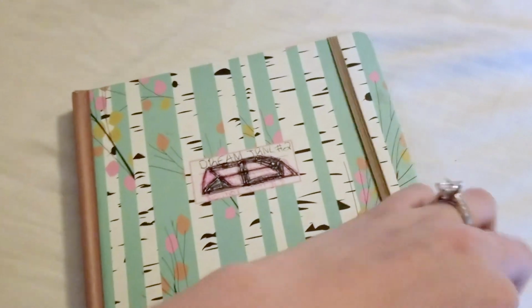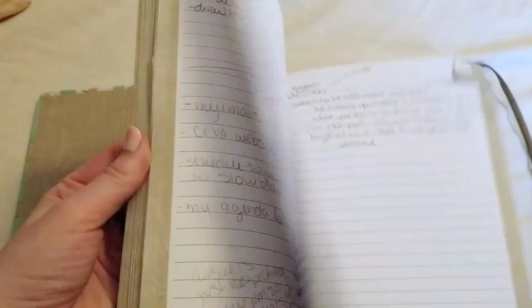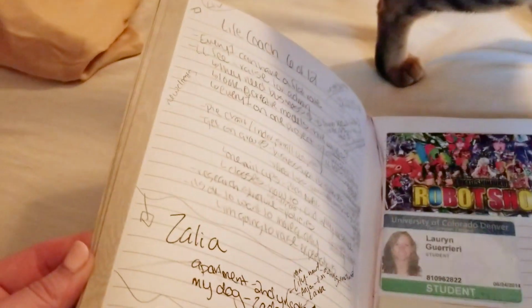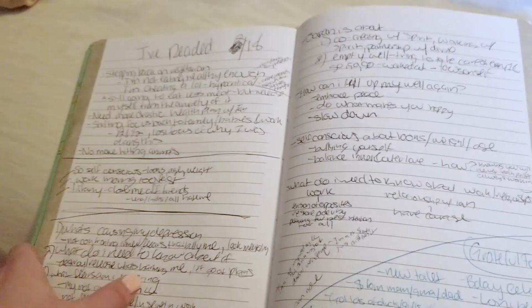I also have a journal next to my bed. This is both for automatic writing, for if I wake up and I have a dream and I want to write it down. If I'm reading tarot cards, I write it down in case I ever want to come back to it. So that journal is a mess, but it's a great way for me to have something close to my bed that I can write with after readings. I do a lot of my readings in my bedroom just because it's a calm and serene place.